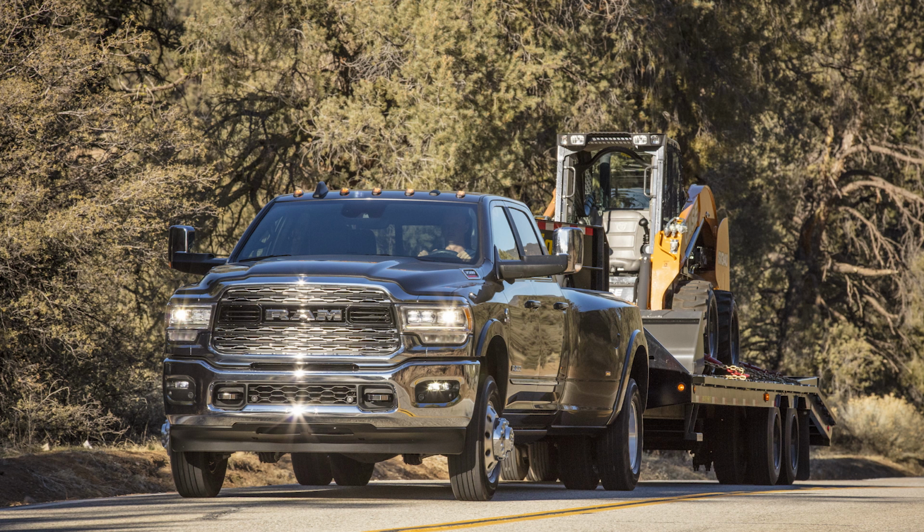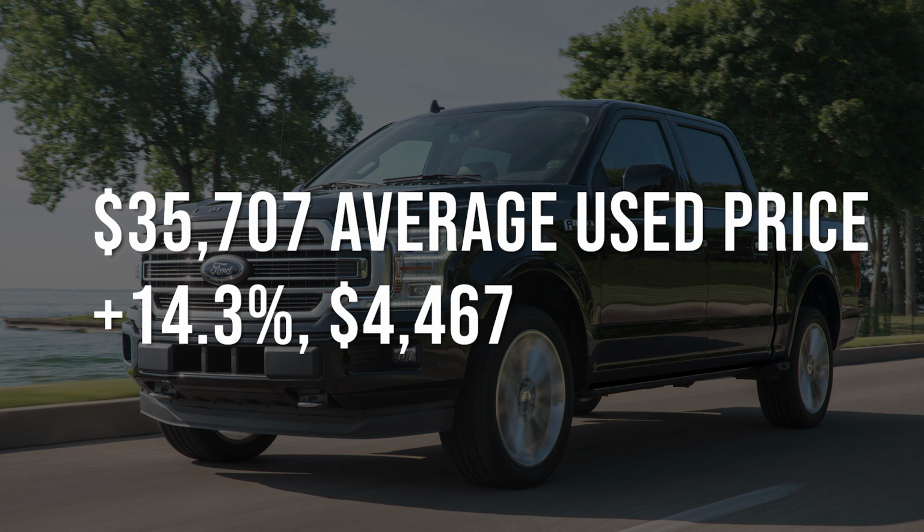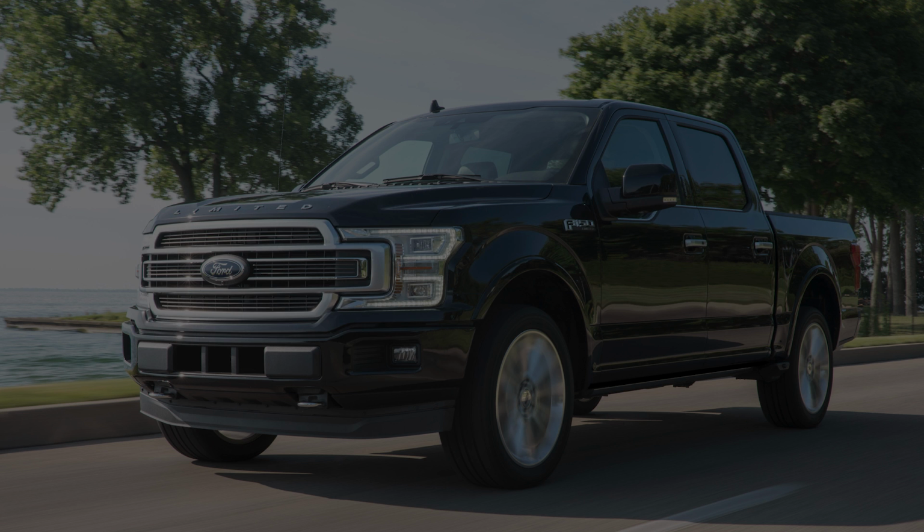The Chevy and the GMC do not show up on our list at all, 1-tons. That means they may not have had much increase at all. Number 6 is one of the best-selling vehicles in the country, the Ford F-150. Comes in at $35,707, up about $4,500, and is up 14.3%. So that's quite a bit of increase for just a half-ton truck.